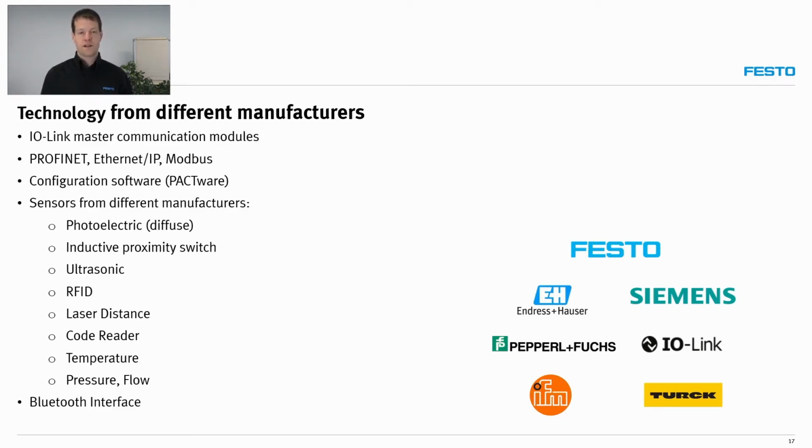These different manufacturers provide the sensors, but we also use different communication protocols to communicate with the master. We have Profinet, Ethernet IP, or Modbus, depending on the configuration. And we also use Bluetooth for our Bluetooth interface.